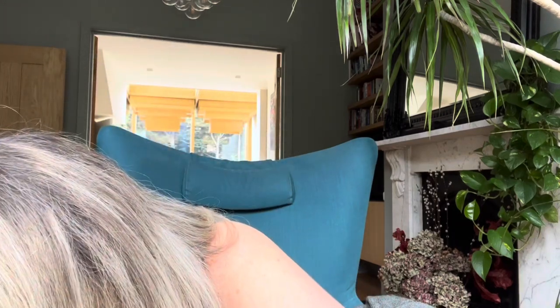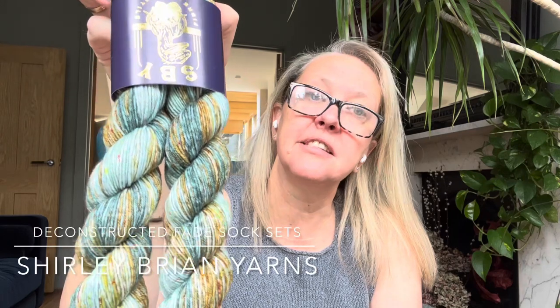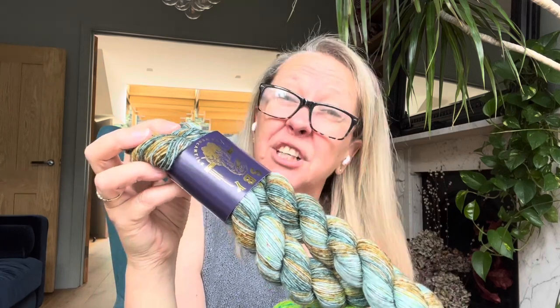The reason that I'm going to jump into a couple of acquisitions, just because it's relevant, the reason that I want to find out how to do that really well is I have these. My sister came to Australia from Canada, and I used the opportunity to get some yarn. I got some deconstructed fade sets by Shirley Brian Yarns, and they're stunning. Oh my God. But I want to just knit these as a big long tube. I don't have a sock machine. I'd love an Earl Barker like the grocery girls, but it is what it is.